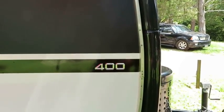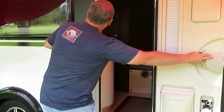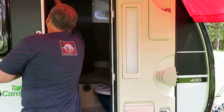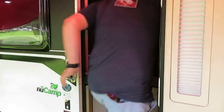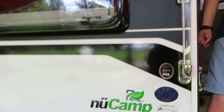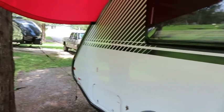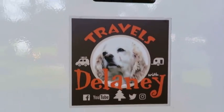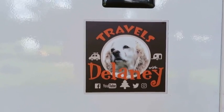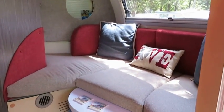It's a 400 model. Probably should open up some of the windows for light. I had the shades down to keep the heat out. Made by New Camp. That's their channel, Travels with Delaney, YouTube channel.